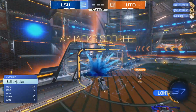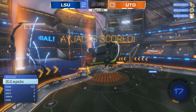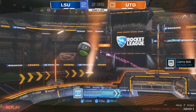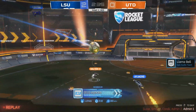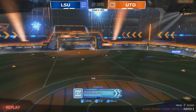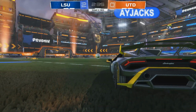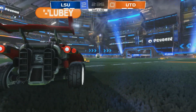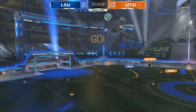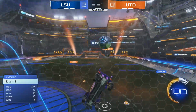This ball comes out to Ajax, and just over the head of, I think, Dalton there in the box. I don't think he knew that Ajax was that far up, and maybe not the best touch from Luby either, but a great touch from Lowtech to dish it off to Ajax in a 2-goal scoreline now for LSU. Yeah, Dalton caught in no man's land there. You either got to go for that challenge or you got to get back to net, but just sitting there doesn't help your team out.